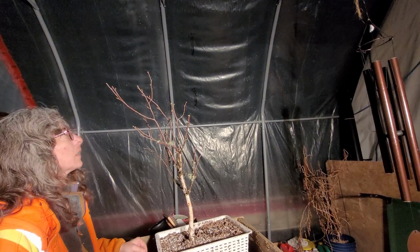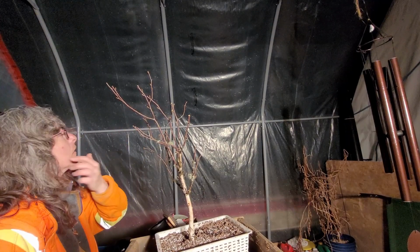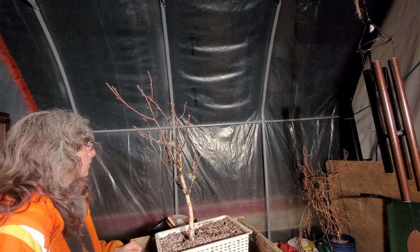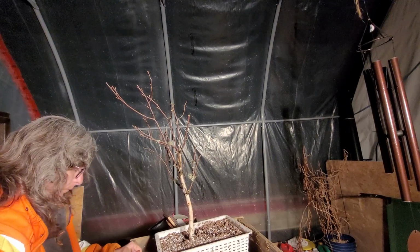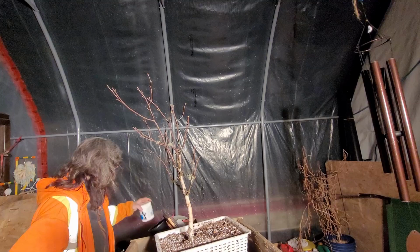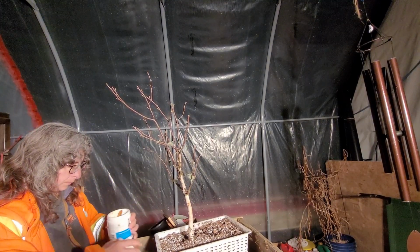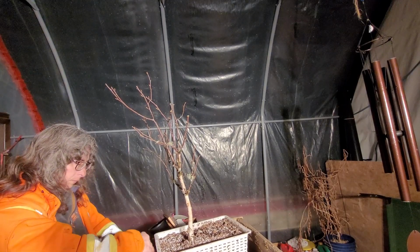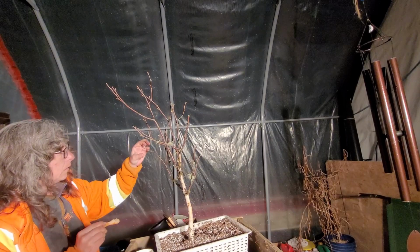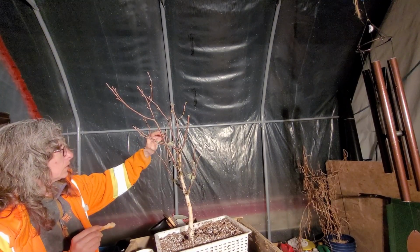I have to bring everything back in stages. There's just big sections with nothing. So we'll see how it backbuds. If it backbuds. Yeah. So I've got my wax out here. So I'm just gonna wax the tips.